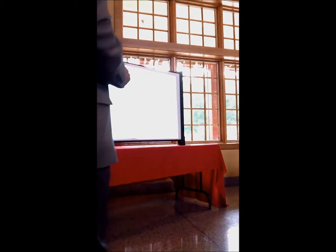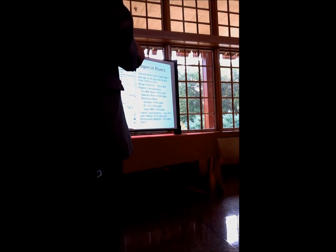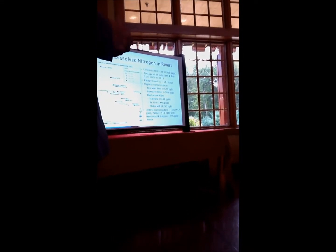This is total dissolved nitrogen in the rivers. And unfortunately, my rivers are not there. I just have a bunch of dots. But you can see at the state line, and my scientists put this into different colors that don't show up too well, but the red is the highest loadings. And you can see the Blackstone concentrations of nitrogen in the rivers. This is for all data between 2006 and 2011. And the highest concentrations are in the Ten Mile River, the Blackstone River, and the Pawtuxet River. Blackstone came in third on this one, so they weren't the worst on this one. The Ten Mile was the worst, followed by the Pawtuxet for nitrogen.